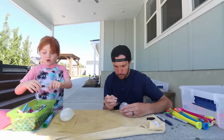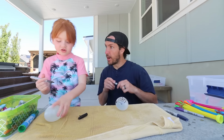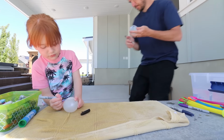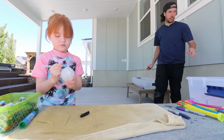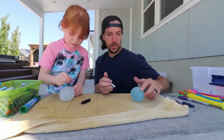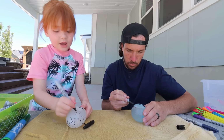I'm gonna make a white cheetah. Ooh, a white cheetah? Like a rare one. Oh, a snow leopard. Yeah. Make a snow leopard. Okay. And then I'll just do one last one. I'm gonna make a little baby blue penguin.